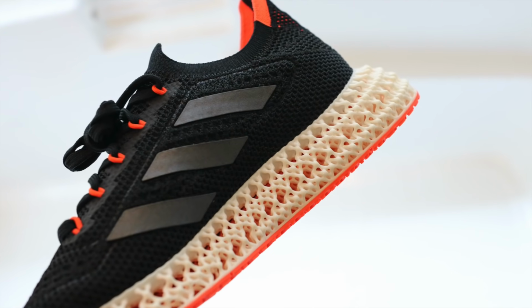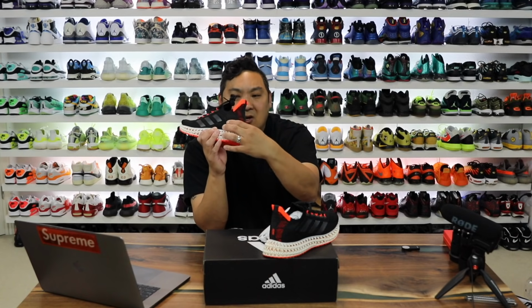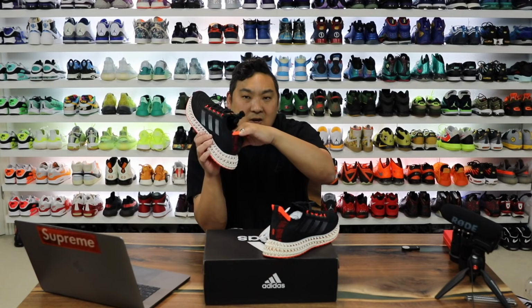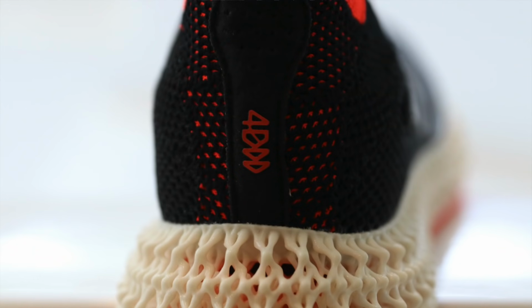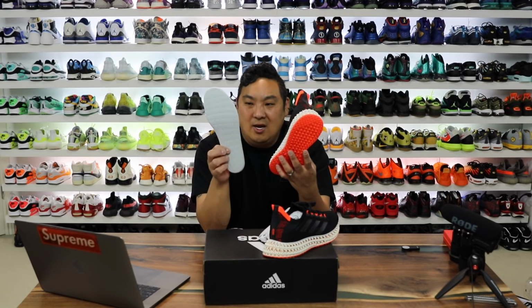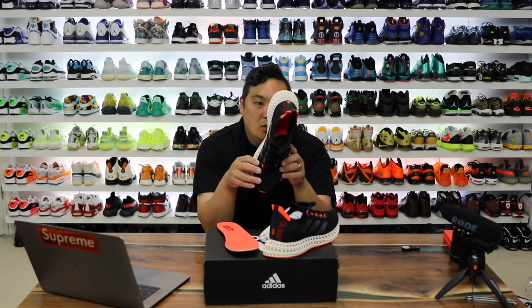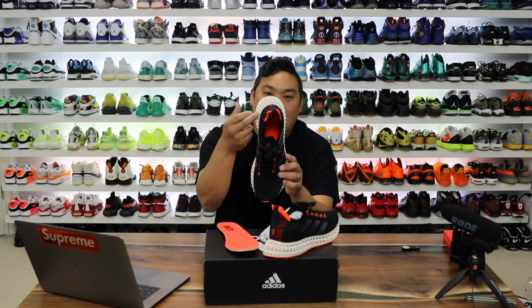You have the 3 stripes on each side in the middle of the shoe, so you know it is an Adidas property. On the heel cup, there's a little bit of reinforcement underneath this layer right here, and then you do have the 4D Forward logo on the back. The padding on the inside of the shoe is actually pretty minimal, but it feels pretty good. Also, something that I thought was kind of cool is you take out this insole and you look through the bottom of the shoe, and you could see pretty much the lattice structure all the way through.